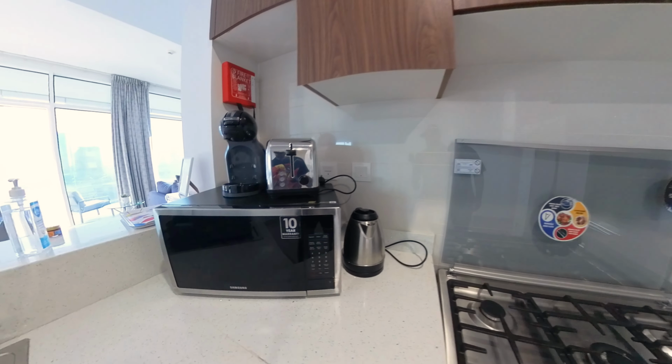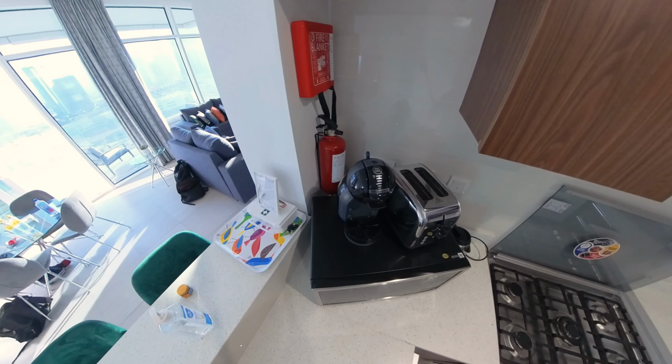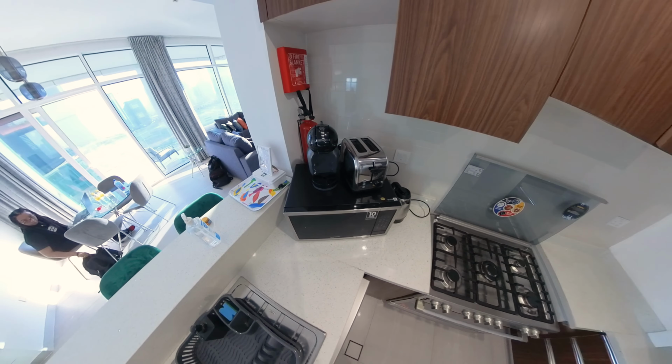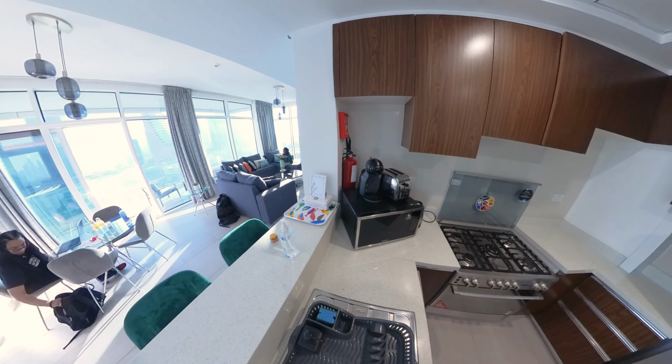Microwave, we got all kinds of toasters. I'm not sure what this is. Net Cafe, that must be some kind of coffee maker or something. My wife would probably be interested in that. Yeah, you interested in that?